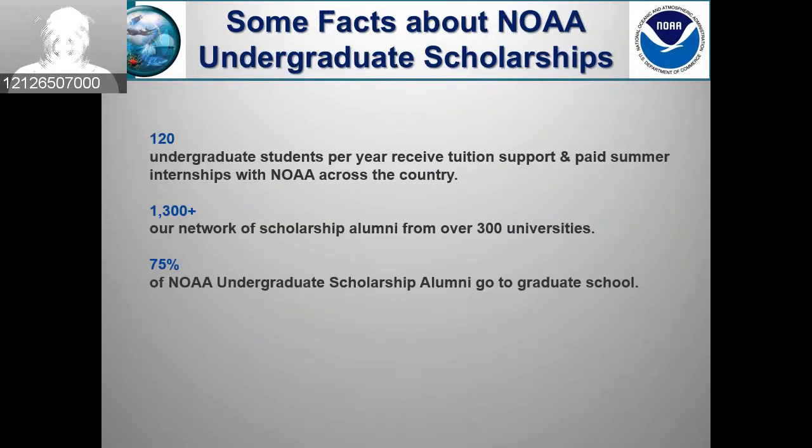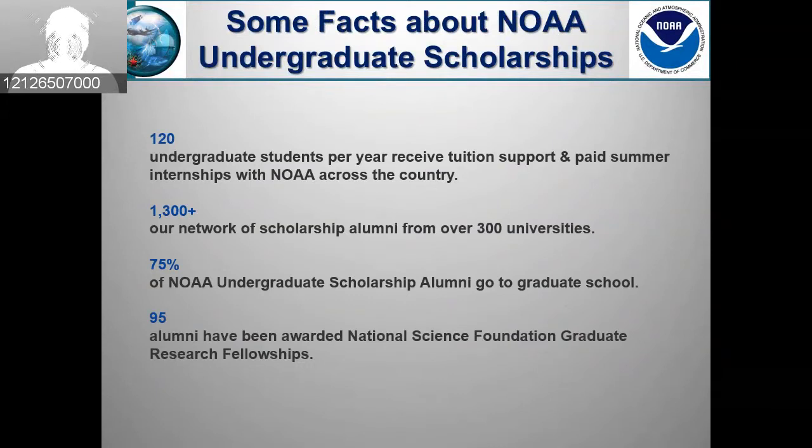Every student has different ambitions in life. Some have to go to the workforce right away, because of financial situations. Some can do grad school, and a lot of students do get the NSF graduate fellowship, and it is a very tough competition. All these graduate fellowships have a very critical application process. They are nationally competitive. So 95 alumni have got the NSF graduate fellowship.